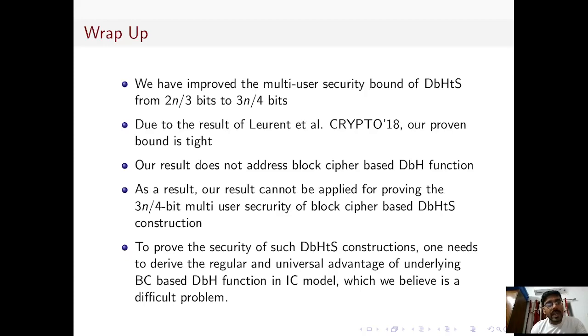For that, we need a dedicated analysis. To prove the security of such DbHtS constructions, one needs to derive the regular and universal advantage of the underlying block cipher based double block hash function in the ideal cipher model, which we believe is a challenging open problem.